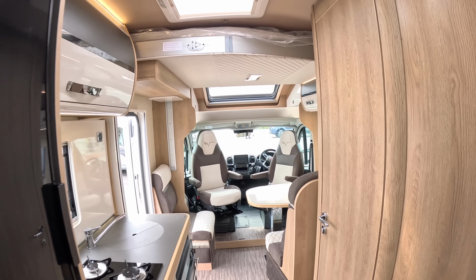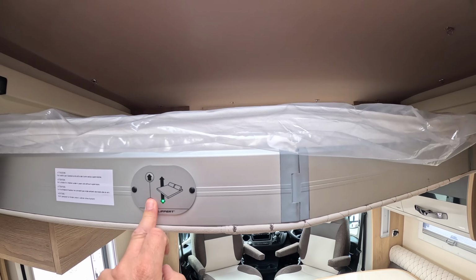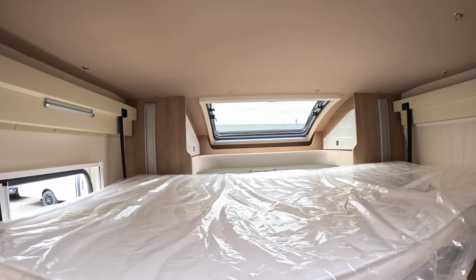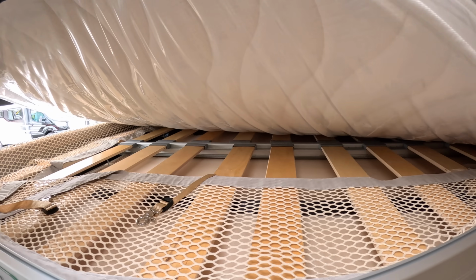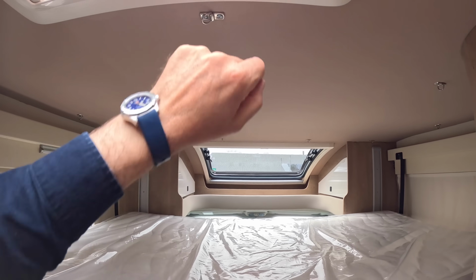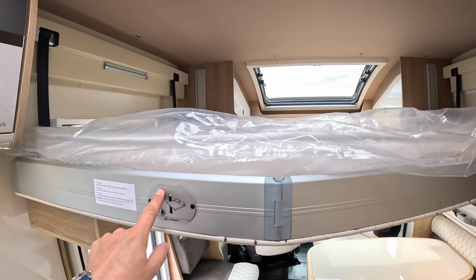And if we come on forward, we've got a very similar deal up here. So button here, press that one, and down it comes. And again, ladder goes in, and it gives you access up to that one. And these are netting sections here that can be lifted up, and they hook onto these, and that means if you've got kids, then it protects them, of course, from rolling out of bed. Very helpful. Let's power that one back up.